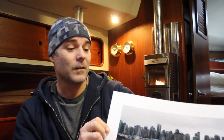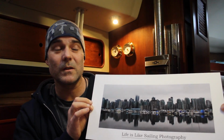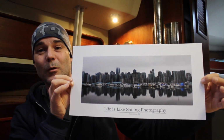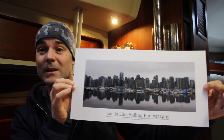Most of you know by now I'm not living in Vancouver anymore, although I'm from there and I lived there for a long time and started the channel there. But I'm sure people from around the world enjoy images of Vancouver, and I've got a few here. This is a series of 3. These are all panoramic shots, so these are 8.5 inches by 17 inches. Here's Vancouver in its truest form, a gray, dreary day. That's often what it looks like in Vancouver.